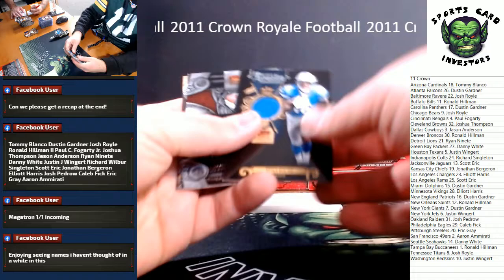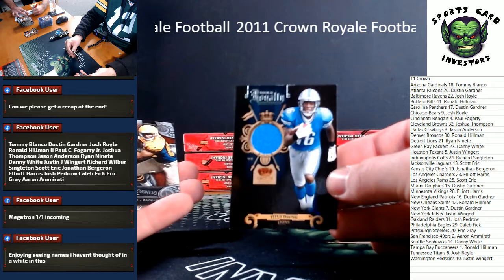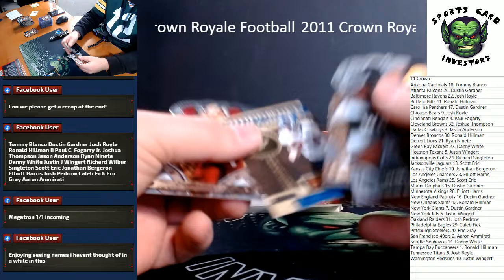We got rookie royalty jersey relic of Titus Young for the Lions, 299 on the napkin for Detroit. Congrats, Ryan. And Chris Cooley. Remember Chris Cooley? Closing that box out.